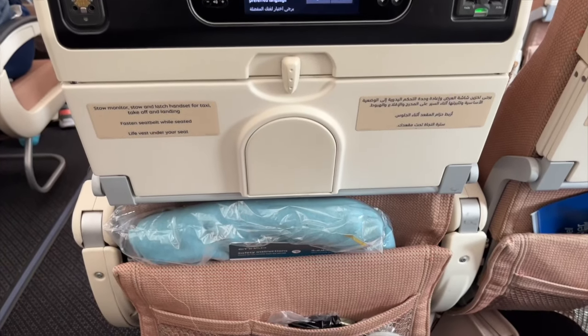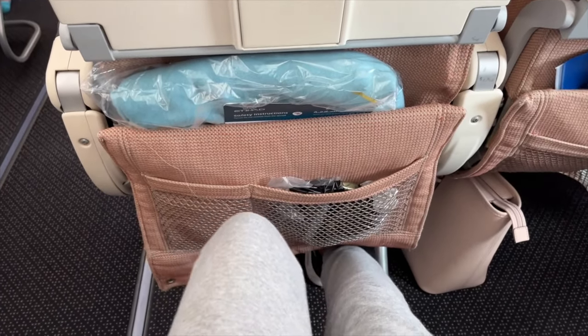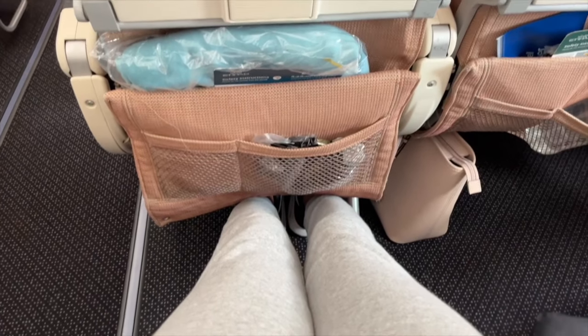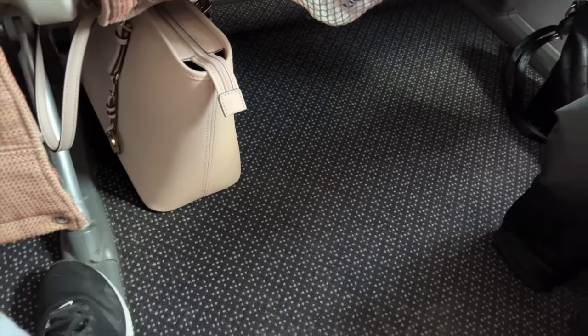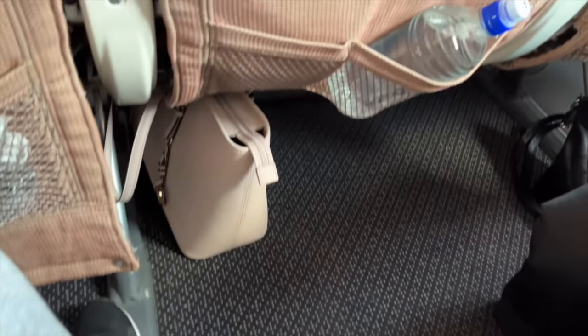The legroom in Economy Space is 36 inches versus the standard 31 inches you'd find on your ordinary Economy Class seats. It may not seem like much, but 5 inches goes a long way when you're traveling Economy Class on a long-haul flight.